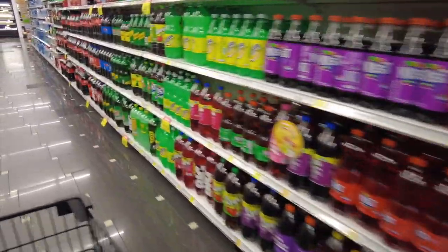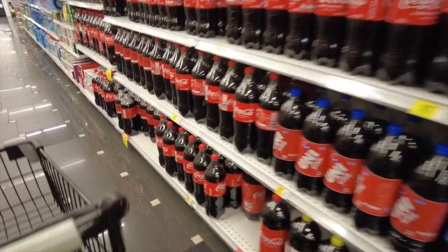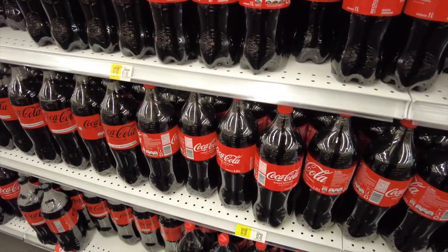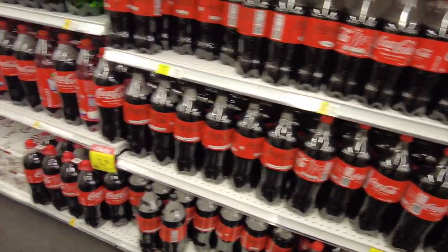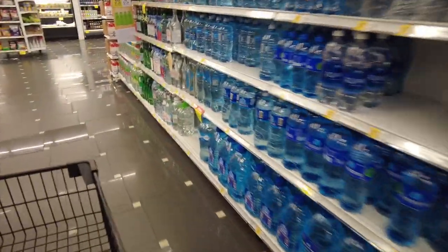Sodas. How much is a big 2-liter Coke? I guess it's 2-liter, or 2.25 liter. $2.45. Okay, that's, you know, Coke is always pretty cheap enough in South and Central America, in Mexico. I noticed that. Sometimes it's actually cheaper than water.